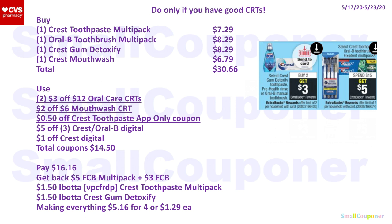So it'll make everything $5.16 for four, or $1.29 each.